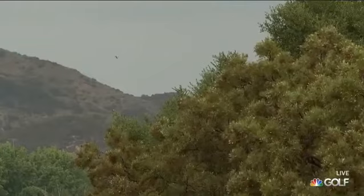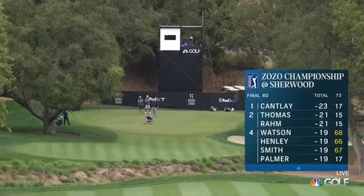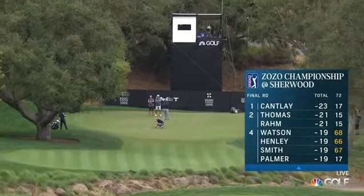Pepperdine men in the field. They might be the best team all season. South Carolina women there as well, coming off a big win last week. So that's all coming your way tomorrow on Golf Channel.